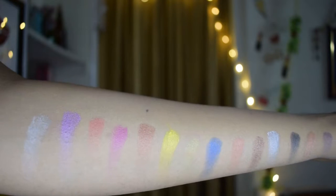The first thing that you have to make sure कि आप अपने eye पे concealer ज़रूर लगाएं. Concealer लगा के उसे powder करके then you apply the shadow. नहीं तो कोई भी shadow आप पे pop नहीं करेगी. And as you can see, I've included the swatches also.